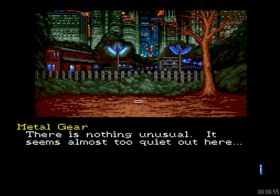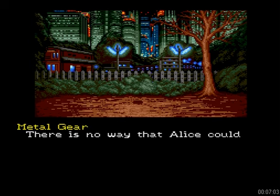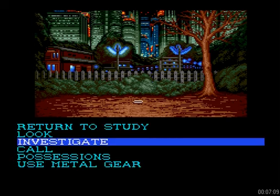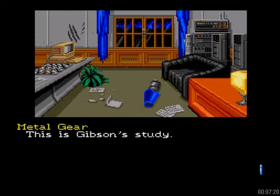There's nothing unusual. It seems almost too quiet out here. This garden doesn't lead anywhere. It was Alice's own private space. There's no way that Alice could have gotten out without going through the study. Back to the study.